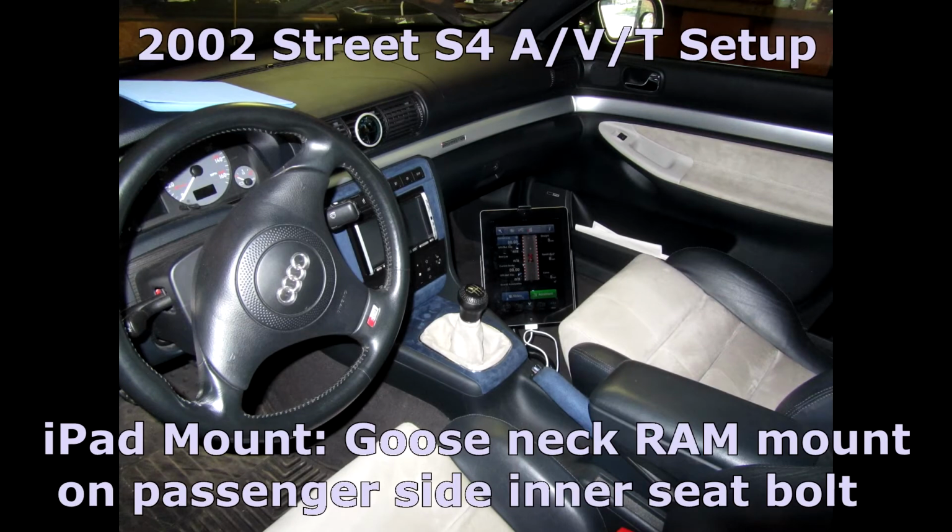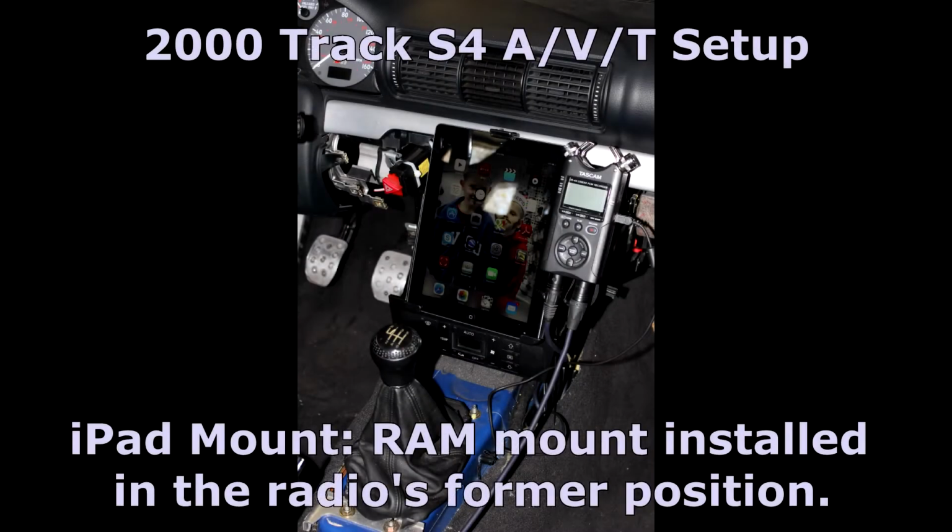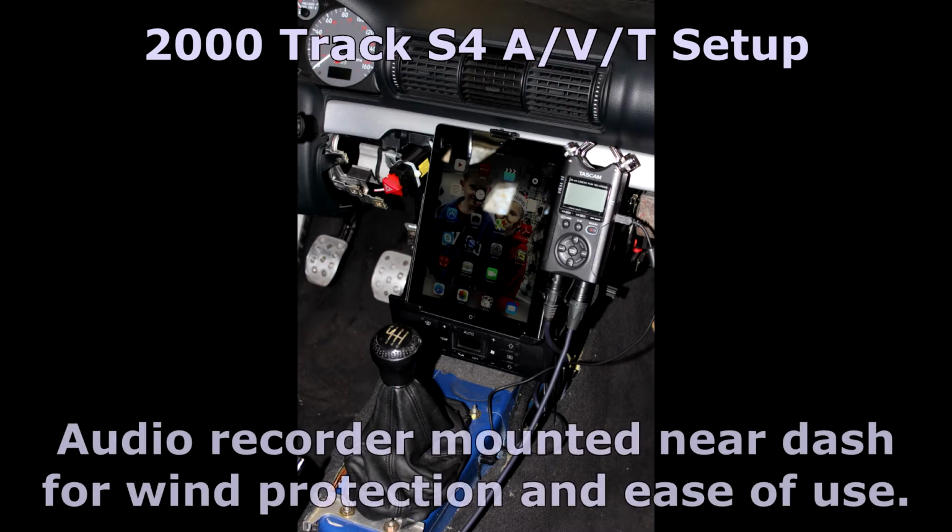The biggest problem with this iPad mount location was there's no availability for a passenger. Leg space was taken up by the iPad mount itself. So moving on to the 2000 track-ready Audi S4, I moved the iPad mount to the radio's location and relocated the HVAC to a few inches below its standard location. I also relocated the audio recorder to a more driver-friendly location. With the audio recorder being near the dash, it also acts as a little bit of a wind buffer as well.